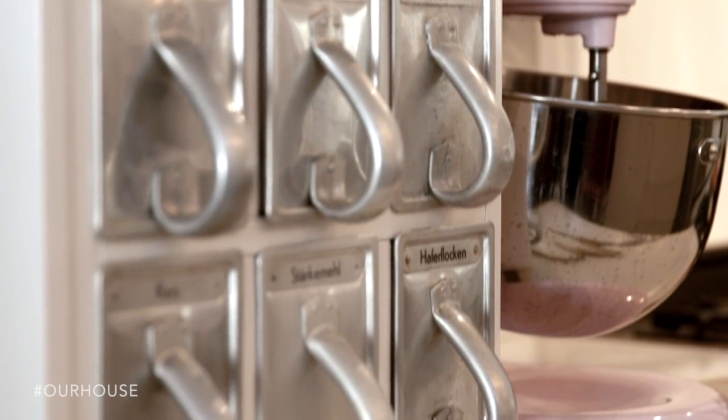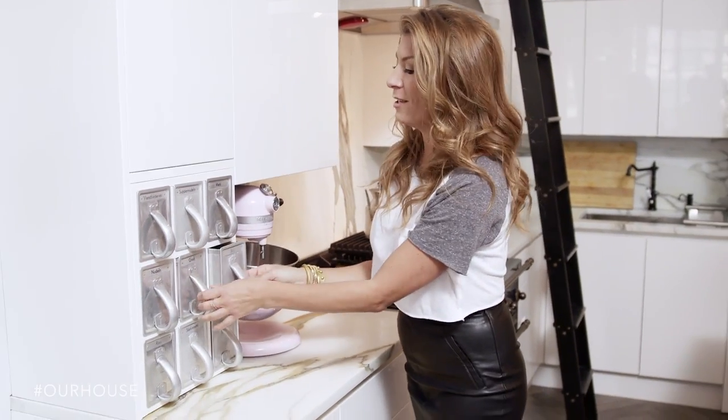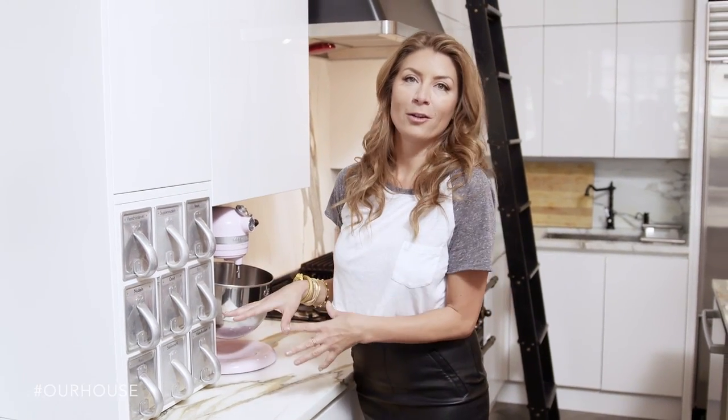Last but not least, a little Bauhaus drawer action. This curve kind of breaks up all the straight masculine lines of the cabinetry. 1920s kitchen of the future from Germany. And I keep all my salt, pasta, grains. It's like this perfect little surprise.